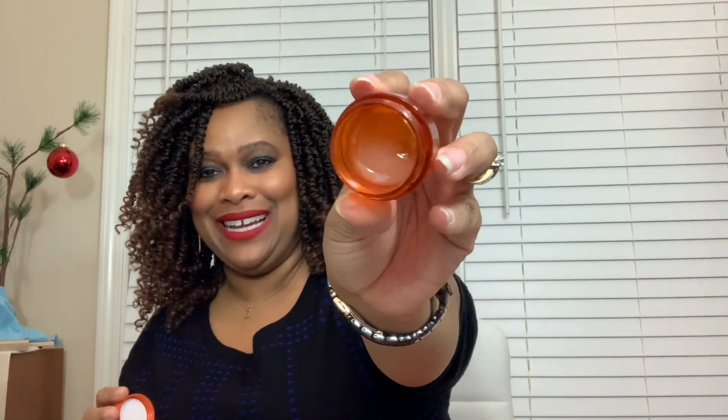No. I didn't even finish it because this stuff peels so bad. By peels, I mean it balls up on your skin. Like it looks like you need to take a brush and wipe off stuff off of your face. I do not like it. It did not work well with the Dr. Dennis Gross products. It didn't work well with other products that I have in my stash that I use on a regular basis.